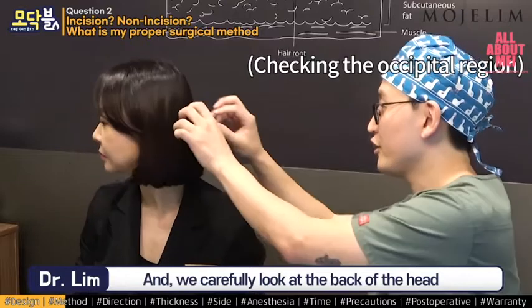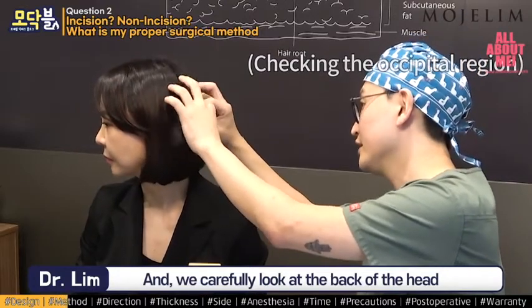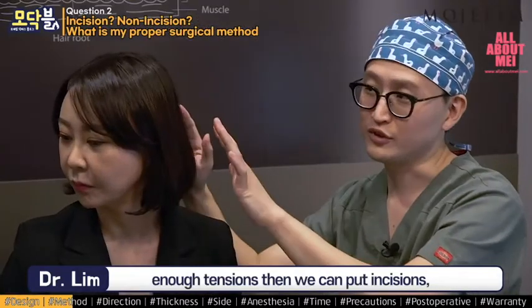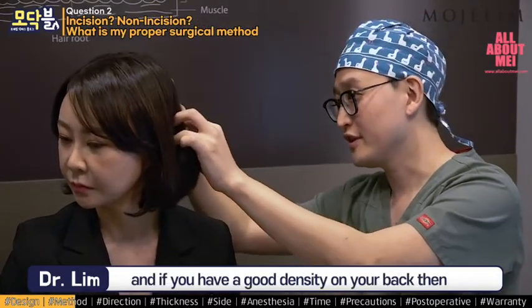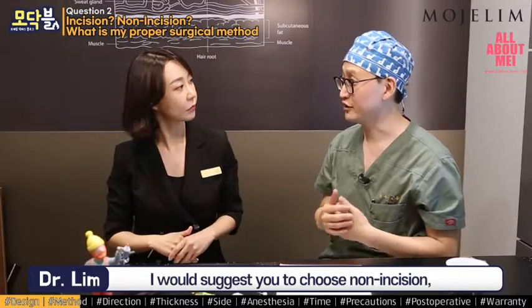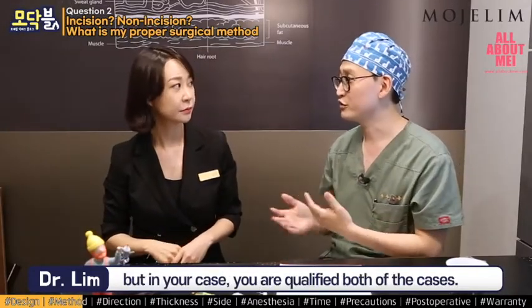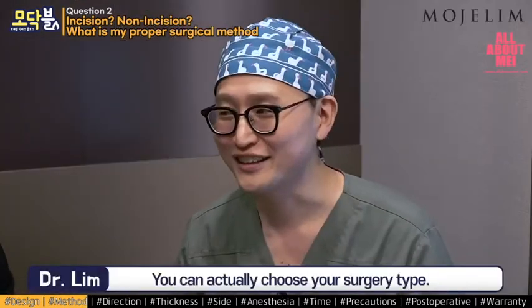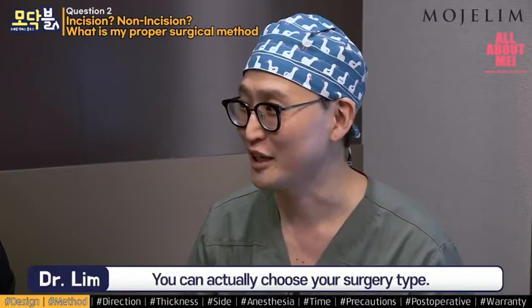Okay. We carefully look at the back of the head, and if we can feel enough tension, then we can actually do incisions. And if you have good density in your back, I would suggest you choose non-incision. But in your case, you qualify for both. Oh, so that's good. Yeah, you can actually choose your surgery type.